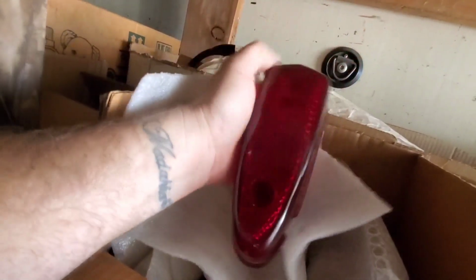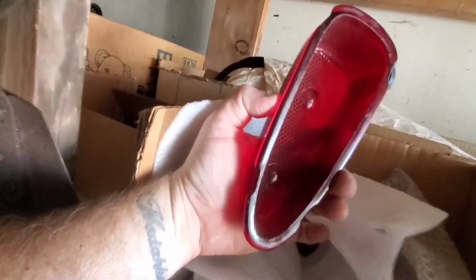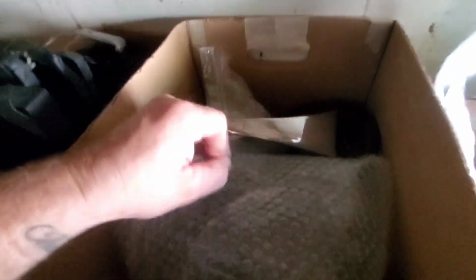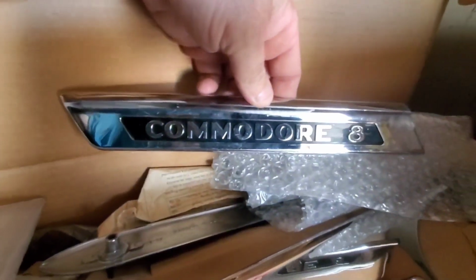Alright, these are your tail lights, and these are made out of glass. That is pretty cool. So we got a box of those. Alright, your bezels for your tail lights. And this is for your headlights. There's another. I think that's what we need here for ours. Several of these Commodore ones. Yeah, there's a Commodore 8.